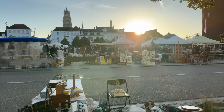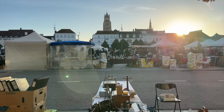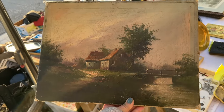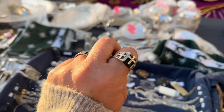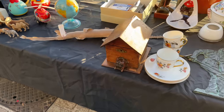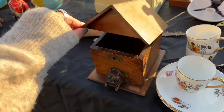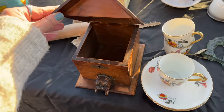The sun is officially up. We've been going hard for like an hour and a half. It's kind of pretty here. That is so funny. It's like his dog house. You think it was for recipes or mail? Oh yeah, recipes with that shape. Yeah. Oh, how funny.